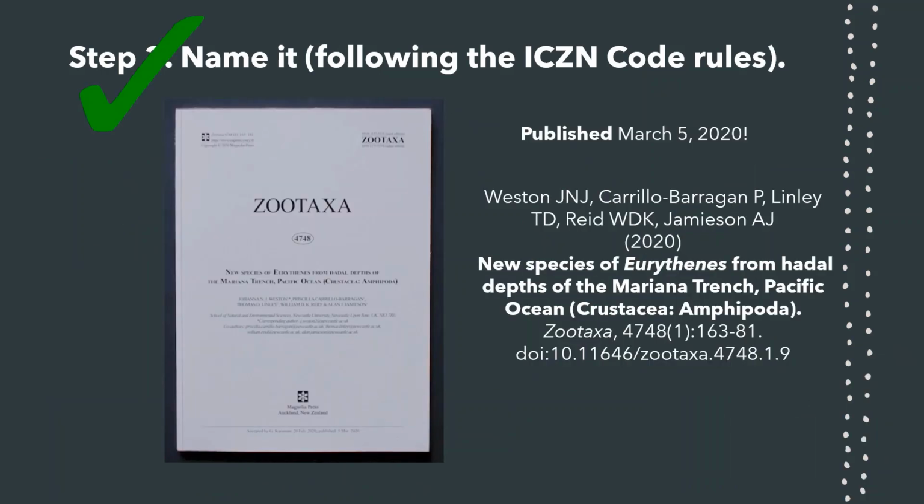So on March 5th, 2020, our manuscript on the new species of Eurythenes from hadal depths of the Mariana Trench, Pacific Ocean, was published in Zootaxa. If you wish to give it a closer look, it is available online and it is open access.